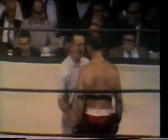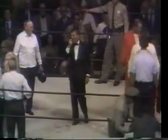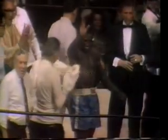This could be it. There's Rouse down from that right hand. 5, 6. Referee's talking to him. Takes the mandatory 8 count, and it is all over. Referee Jimmy O'Lever talks to Roger Rouse and signifies that the contest is all over. Ladies and gentlemen, your winner, 12 seconds of the 12th round by knockout, the winner and still light heavyweight champion of the world, Dick Tiger.